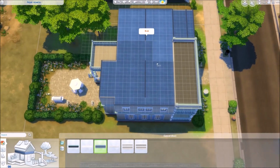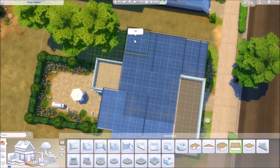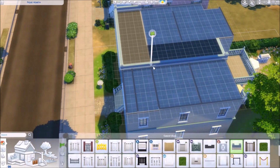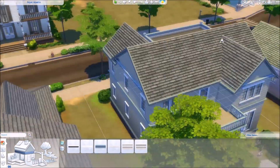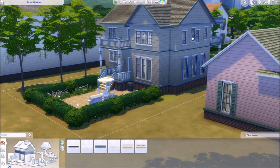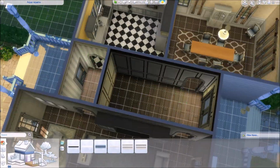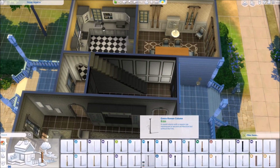With the front of the house, I felt like that little room that jutted out in between the two balconies made the house feel a bit unbalanced and just look a little bit awkward. So I did change that, and I think it all works and flows together pretty nicely. I hope you guys will like it, but definitely let me know what you think.